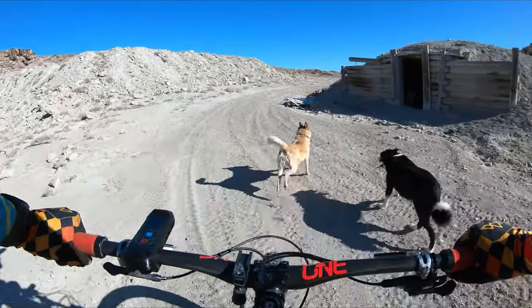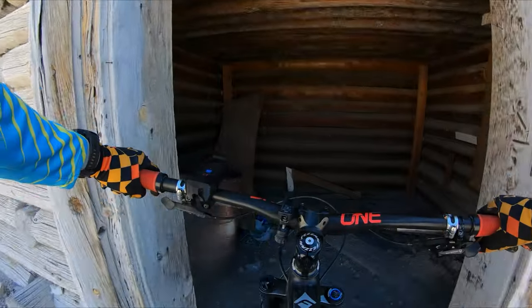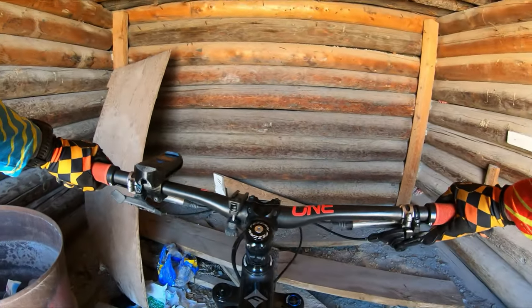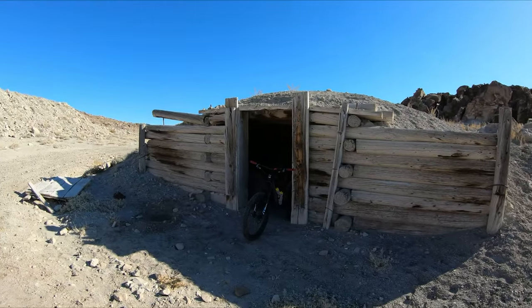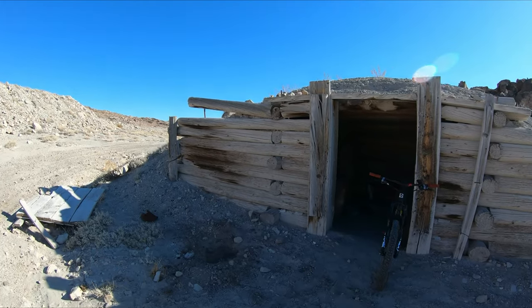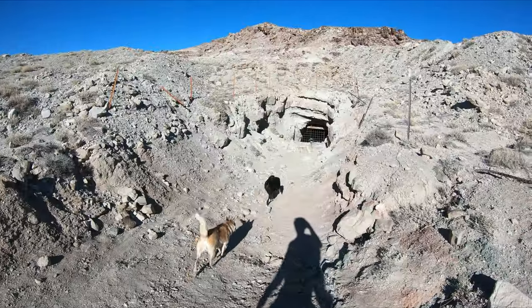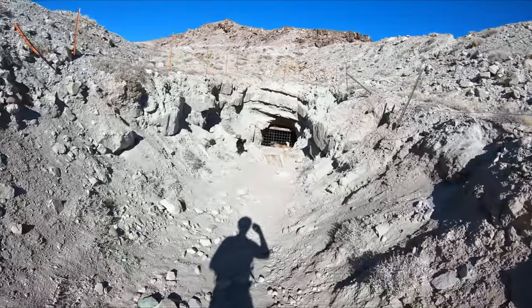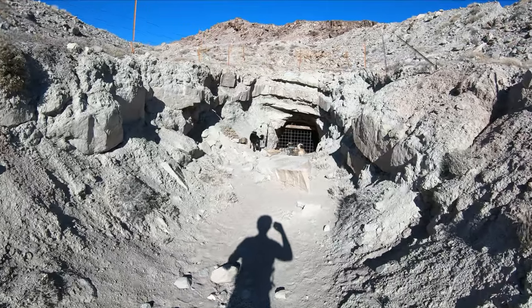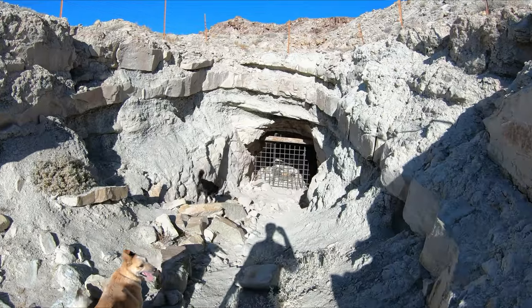Hey, look. Found the bike garage. Yeah, nice. Old storage dugout here. I would guess probably just storing mining supplies, maybe explosives, things like that. Make a nice bike cave. Right here by this dugout is this big adit going in, actually barred off, so you can't actually go inside of it. Not that you'd really want to, it'd be stupid.